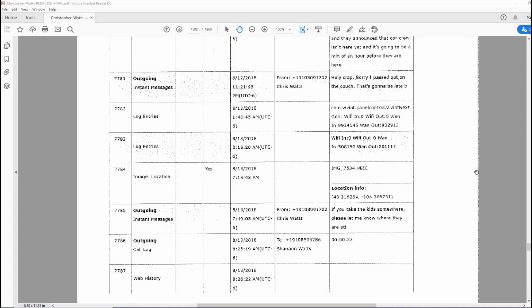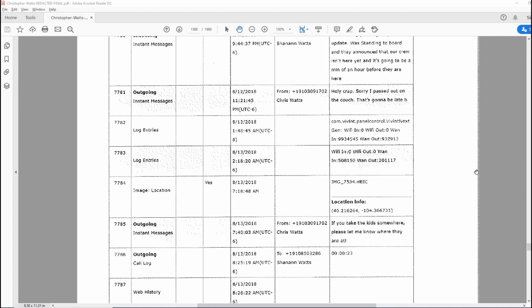Then an outgoing instant message to Shanann on August 12th. This is at 11:21 p.m., so about an hour and a half after she had texted him. It reads, "Holy crap, sorry I passed out on the couch. That's going to be late, B."